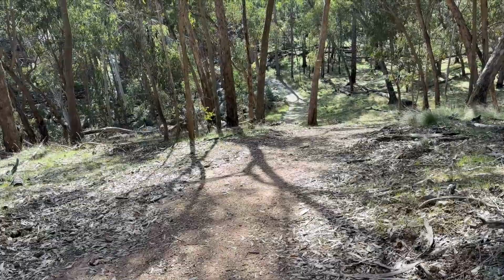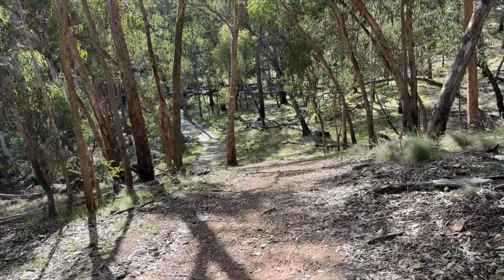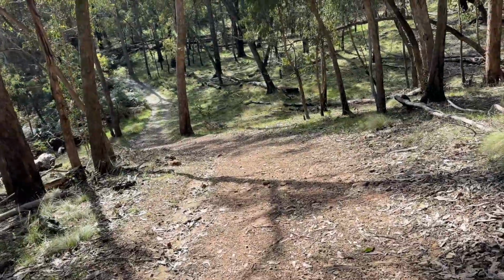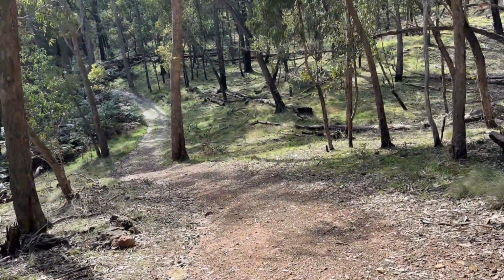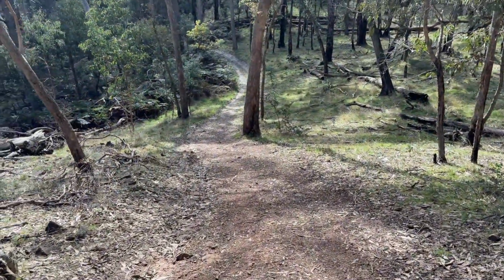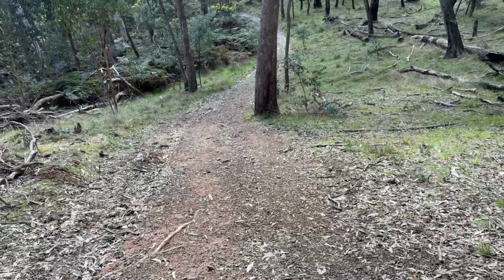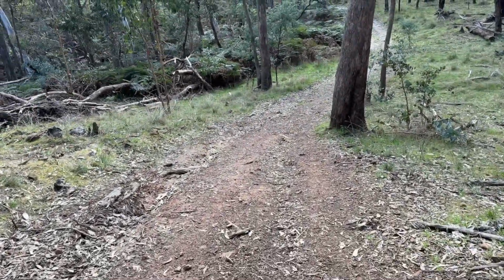So, since I left the fire tower, I dropped down some nice single track and met the main Goldfields track. Now I seem to be walking across the grain of the land a little bit, crossing a few steep gullies. It's not muddy like it was out the other side of Daylesford, so that's good. Still got to be a bit careful on a loose pebbly gravel though.